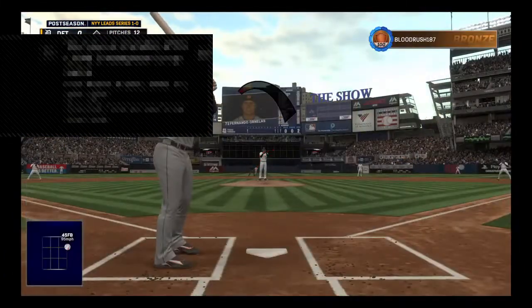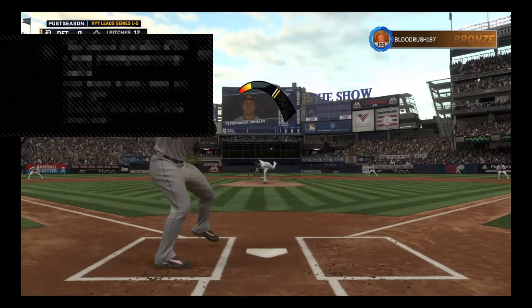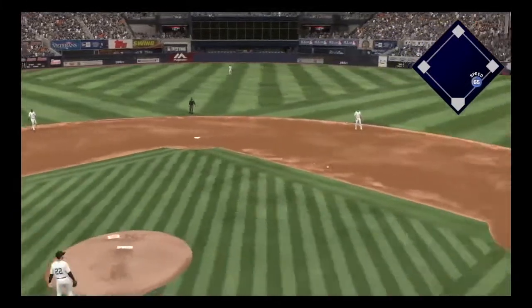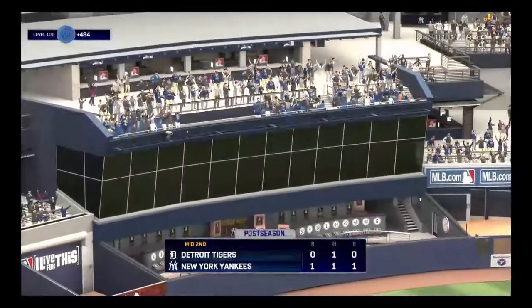So stepping in, Fernando Ornelas. Hot shot to third. Frazier has it. Throw on to Walker at first, and the inning is over.